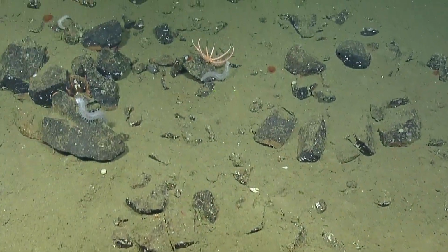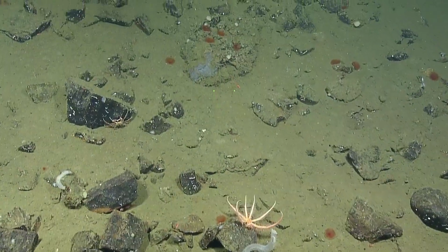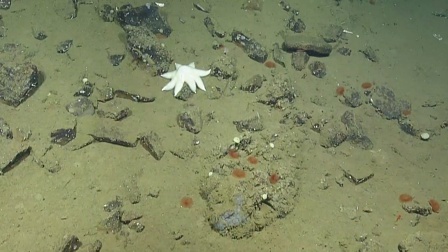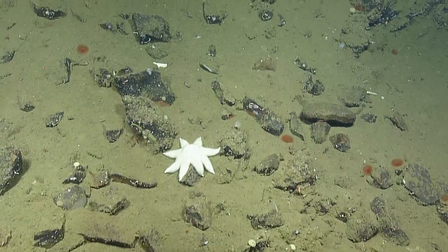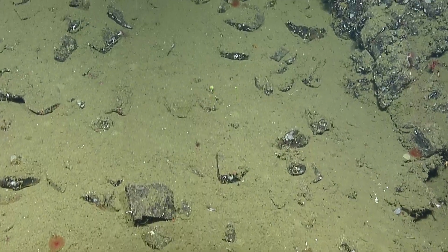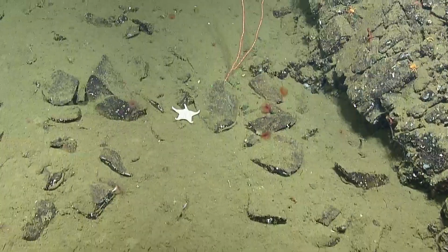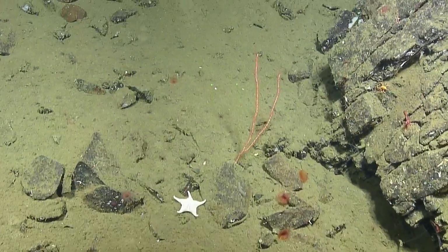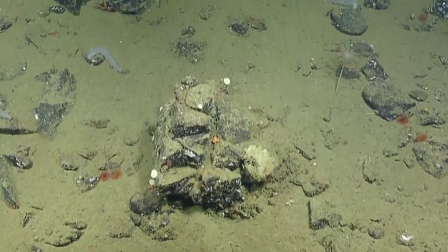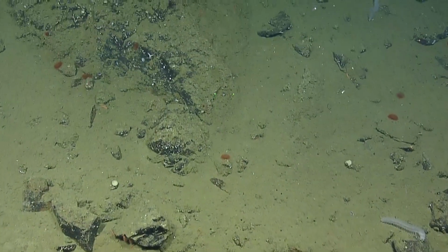Looks like we could get a good rock collection here. That one's a brisingid right there. Yep. Yeah, absolutely. What's that big white star, Steve? Not sure about that one. Steve, we need to get you a stool or something. Oh, I got a chair over here. Okay, I'm fine. I think this one's a goniasterid here. And the coral? That coral looks like Swiftia, yep. That's the only coral whose name I know. Get some bigger rocks. Yeah, that's a nice rock.